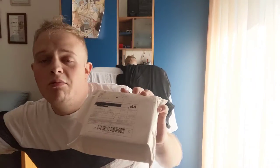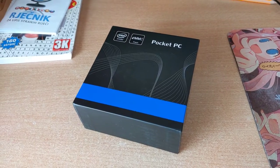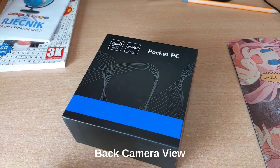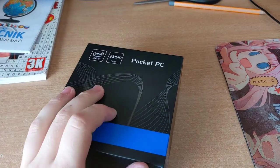So, let's just, I blurred out the details because I don't want to be doxxed. That is the last thing I want in my oh-so-changing life. Oh, actually, that was pretty sweet. And there it is. Nice little PC. Okay, and here we are in back camera view, trademark. And this is the package, as you can see.